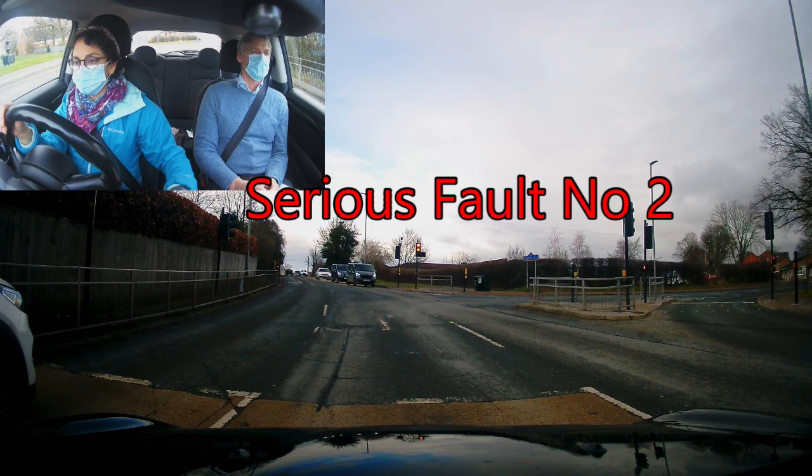As long as your exit road is clear, if you see a gap in the traffic, drive your car out of the junction. If the back-up light changes to red, drive your car out of the junction. If a green filter arrow comes on, drive your car out of the junction.